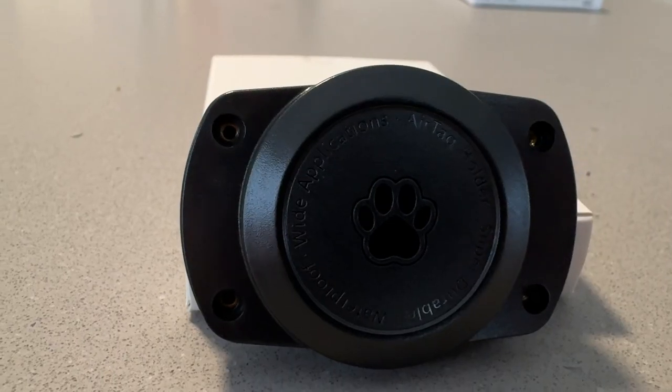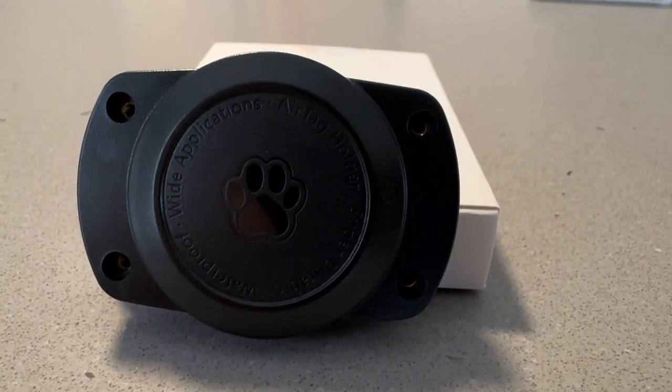Next, we have the Cityway AirTag case for the dog collar. I haven't even opened it up yet, but you can see here, I'll get a close-up shot once it's set up. It's actually a waterproof AirTag case that can be attached to a dog's collar, and you can move it between different collars, so it's pretty cool. Got a little high visibility flashlight so I can take the pup out at night.